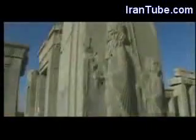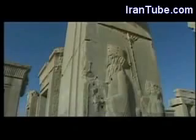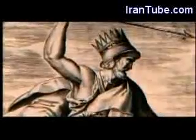15 years later, in 465 BC, the Persian king Xerxes died. Xerxes left the empire to his son, Artaxerxes, who was determined to take Persia back to its golden days. He began by turning his attention to a building project begun by his grandfather, Darius.